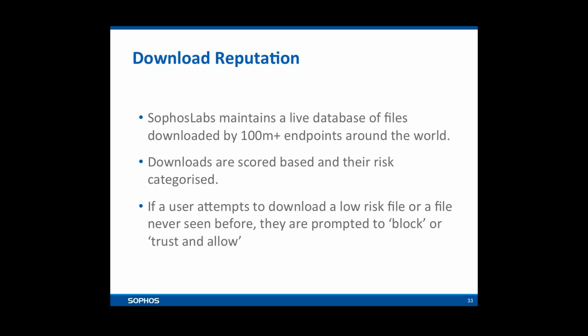Download reputation. Along with application control, we're beta testing download reputation right now. This is again some exciting new technology. Essentially, Sophos Labs maintains a live database of files downloaded by all the endpoints that are protected by Sophos around the world, so that's over 100 million endpoint devices. So there are quite a lot of statistics in there. Downloads are scored based on their risk and then categorized. Essentially, if a user on a Sophos protected endpoint attempts to download a low-risk file or a file that has never been seen before, they're prompted to either block or trust and allow that download. So it just gives that extra layer of protection.